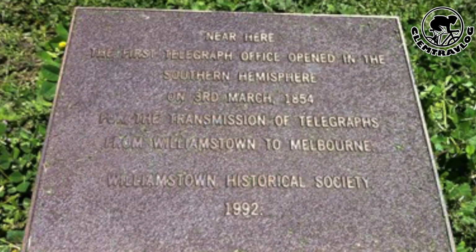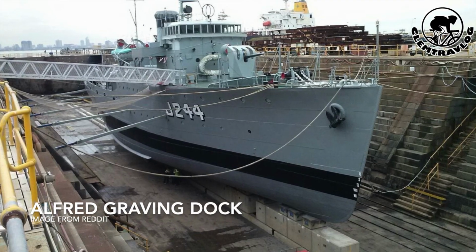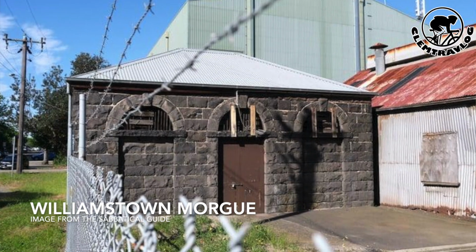Williamstown was the first location in Australia where a telegraph line began operating, between Melbourne and Williamstown on the 3rd of March 1854. The Williamstown Chronicle, the first Victorian suburban newspaper, was established in the year 1854. The Alfred Graving Dock, also known as Williamstown Dockyard, is historically significant as the first graving dock in Victoria, built in 1856. And then, Williamstown was the home of the first mosque in Victoria, erected in the year 1859, located near today's Gem Pier in Williamstown.